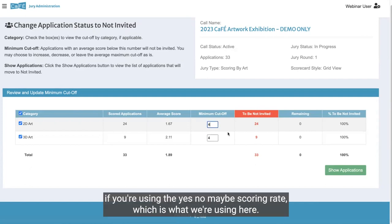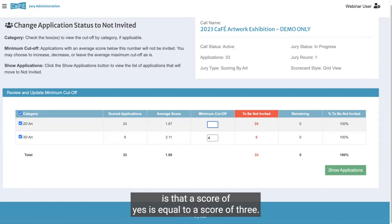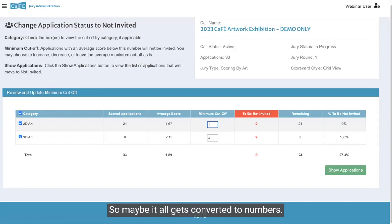If you're using the yes, no, maybe scoring rate, which is what we're using here, the important thing to know in this scenario is that a score of yes is equal to a score of 3. A score of maybe is equal to a score of 2. And a score of no is equal to a score of 1. So keep that in mind. That's how those are used in this stage: when you're using yes, no, maybe, it all gets converted to numbers.